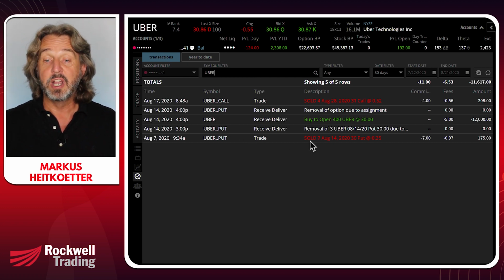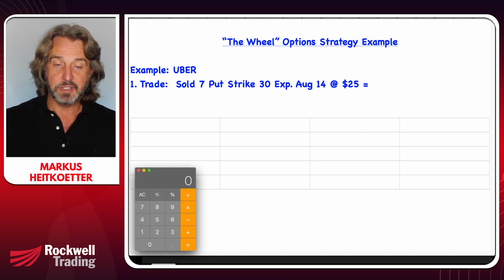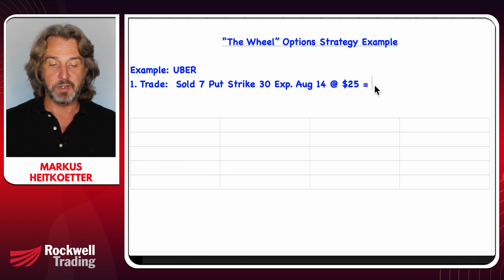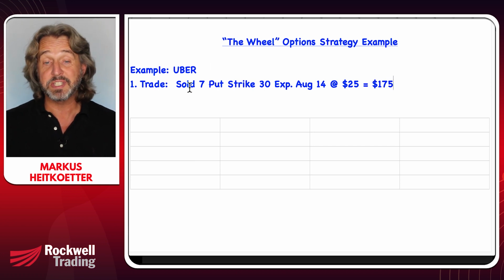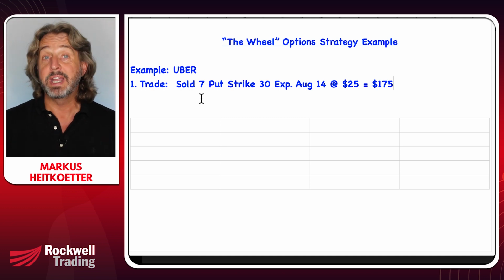So as you can see, we sold 7 August 14 30 puts at 25 cents. So this is $25 per option. So let's use the handy dandy calculator and type in 7, because we sold 7 of these, times 25. So we did collect $175. So $175, we did the first trade on August 7th. So this is where we collected $175 in 1 week, a little bit less than 1 week.